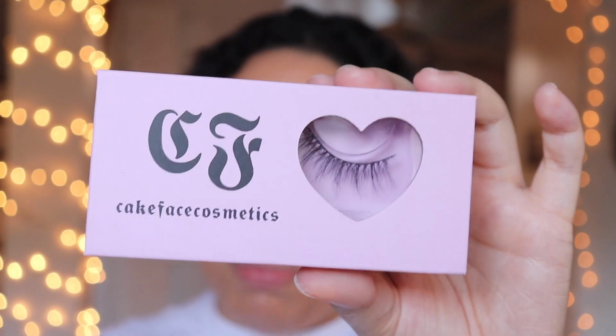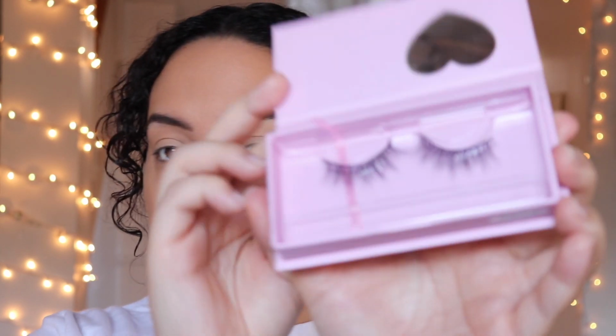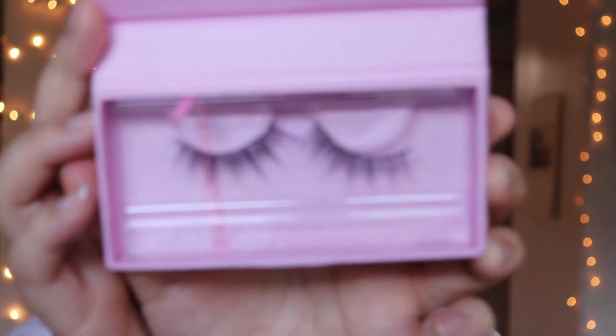Anyways, moving on. So I'm gonna be applying these lashes from Cake Face Cosmetics. This brand is actually from a good friend of mine. She just launched her lash brand. These are the Style Natural. They are absolutely beautiful. And I'm just gonna put a coat of mascara and then I'm gonna put them on and I'll be right back.